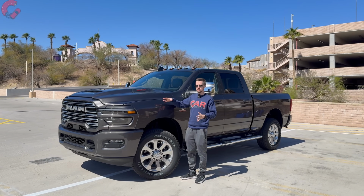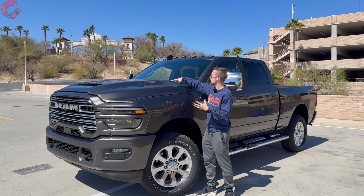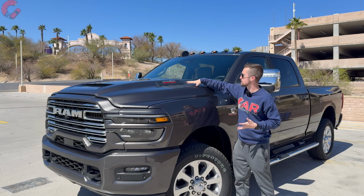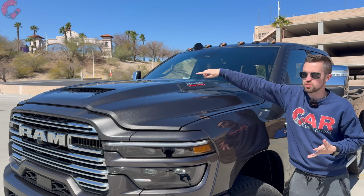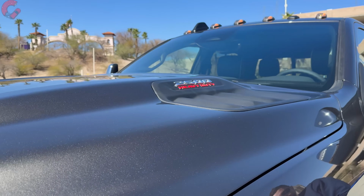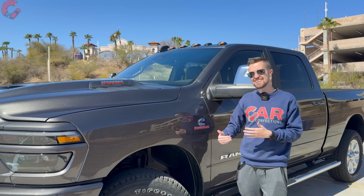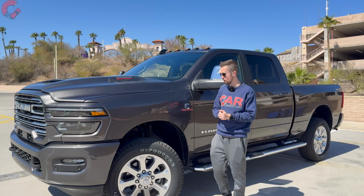Now, from this perspective, you can really see just how large this hood is. You've got some prominent hood vents up here at the top, although that one in the front there is fake. And then you've got, of course, your big heavy-duty branding through there. As far as ground clearance is concerned, you do have over 10 inches of ground clearance standard on all models.